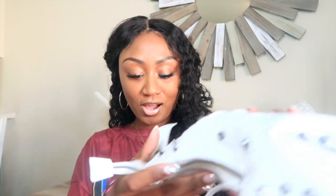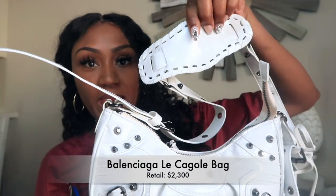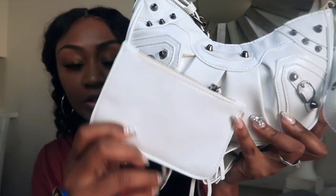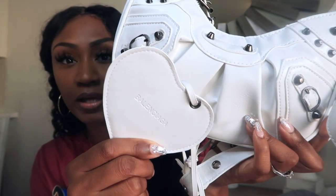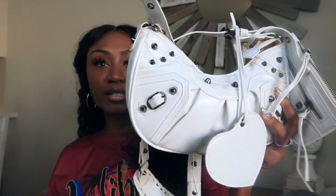So I do have one more thing to show you guys that I picked up from Dhgate. All right, y'all, so this is the Balenciaga bag. Of course this is a look-alike bag, but I'm loving the quality of this bag. Of course it's not going to be a perfect replica, but they came really close. It does have the brand name there, and the quality is so good. I did compare it to the authentic, and it's as close as it can get.